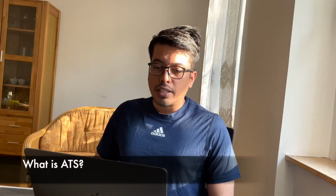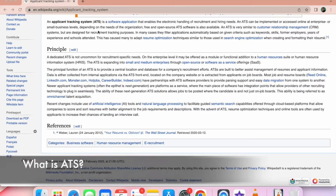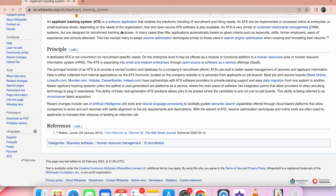So if you go to the Wikipedia page of Applicant Tracking System, it will tell you that it's a software application which is very similar to Customer Relationship Management, which is CRM. But this is designed for recruitment tracking purposes. The main thing to note here is they filter applications automatically based on given criteria such as keywords, skill, former employees, years of experience, and schools attended. This is very similar to search engine optimization and has been adapted to a new term called resume optimization. So let's break it down in our next section.